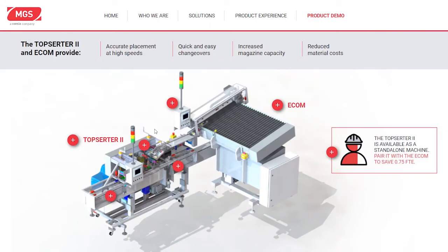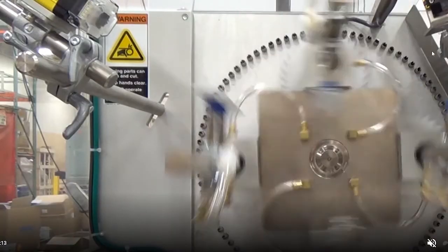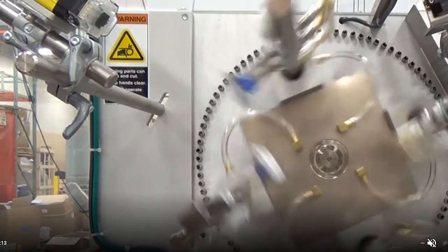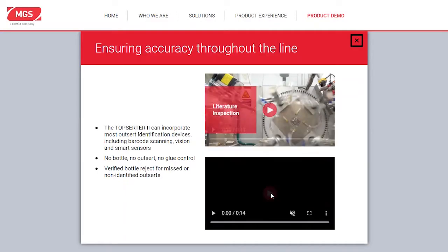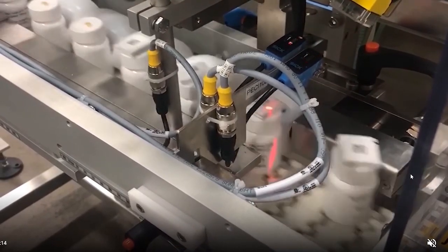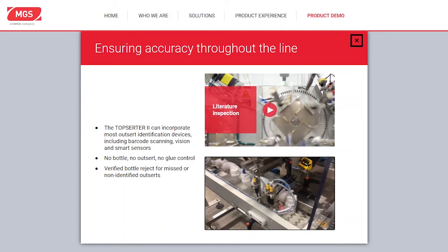Our TopSerter excels at accuracy and validation. Here, as has been mentioned previously, is the literature inspection and then the verified bottle reject. Regarding the inspection, that inspection can happen prior to placement, after placement, or both. Here's some video of the outserts being picked, inspected, and then placed on the down motion. Here is verified bottle reject as shown before. The bottles are getting scanned, and then rejects are being placed into a reject bin where the data is documented for validation purposes.